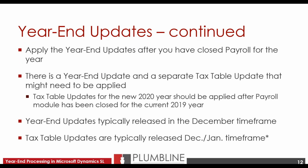And I'm hoping it will likely be released around the same time as the year-end updates. Typically, they're staggered a little bit, but because they're dependent upon one another this year, I'm hoping they come out at the same time.